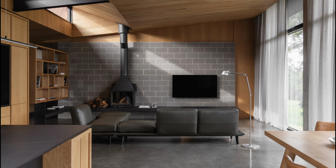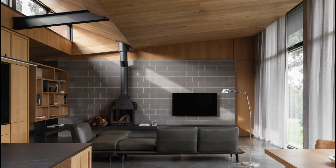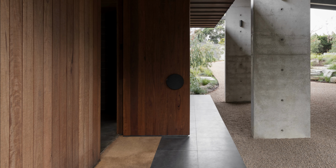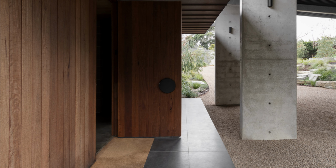With expansive views across native vegetation to the south, the architectural response was to open the house to these views and simultaneously create the opportunity of introducing skylights and courtyards to wash the interior with northern sunlight.